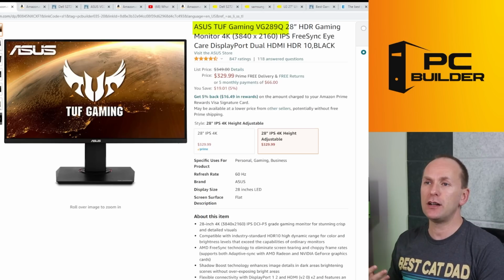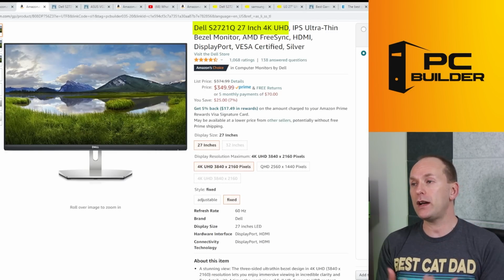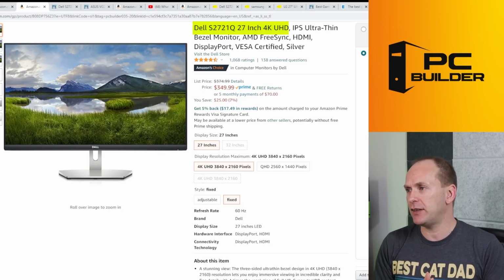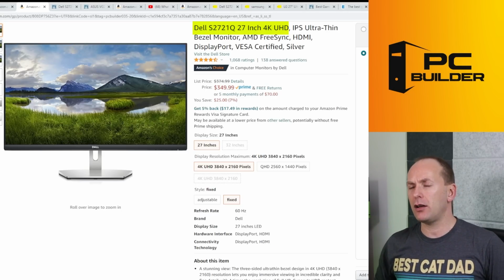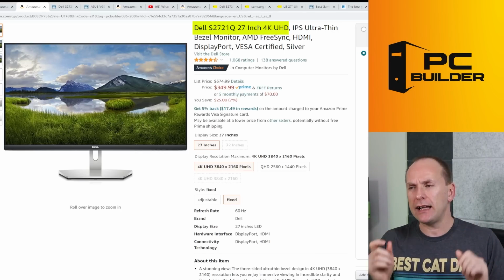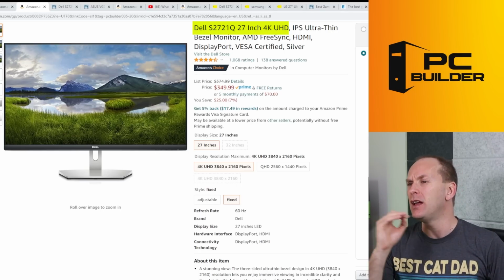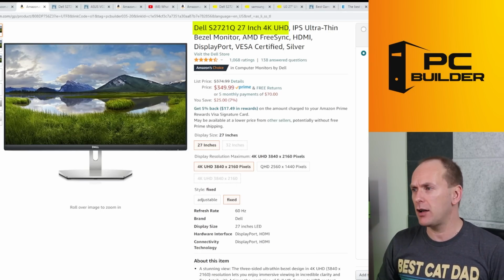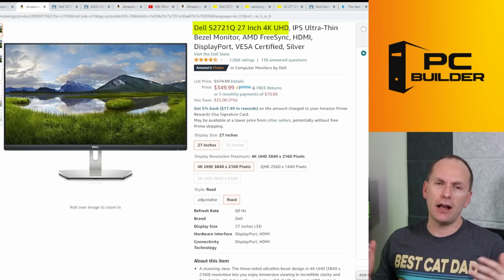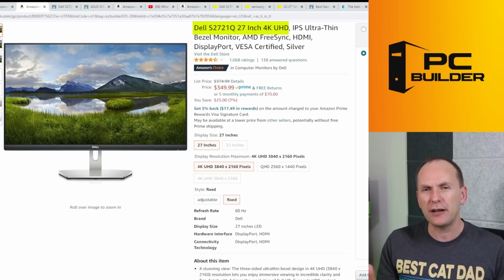Now let me give you an alternative just in case this monitor sells out, and that is the Dell S2721Q. It's a 27-inch, so it's a little smaller, but very similar to the Asus TUF Gaming. It has a slightly narrower color gamut, but still very, very good. This probably has a slightly more usable HDR mode than the Asus does. I would say the Asus is probably not usable, but the Dell one, especially on a console, should be. Both of them have really wide viewing angles. AMD FreeSync on this. This is a good replacement if the Asus is out of stock, and they're very, very close together.